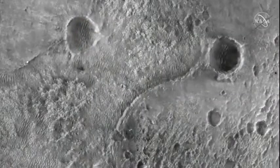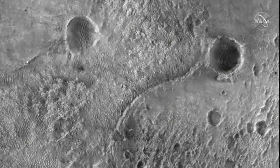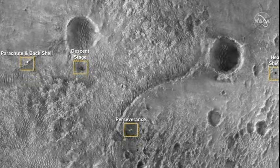So going back to our partnership with the larger Mars spacecraft and science teams and community, we're really excited that the MRO spacecraft, Mars Reconnaissance Orbiter, and the HiRISE team were able to find our hardware on the surface of Mars. And if you see in this image, you can see that we have the descent stage, the parachute, and the heat shield all here.